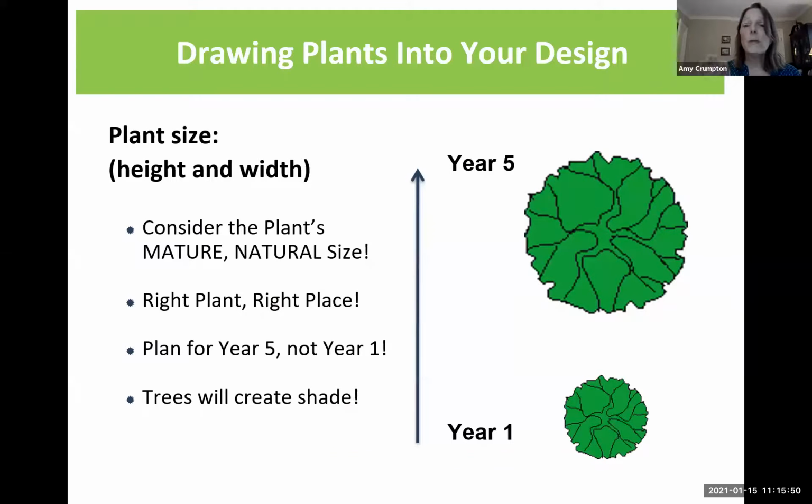Also, make sure whatever plants you're starting to choose, you know how big they're going to get. That seems like a no-brainer, but the idea is you really want to be providing them the space for what they're going to be like in at least 5 years, particularly your trees and your shrubs, right? One thing that I've done is I put in a small tree and then I put all these lovely sunny plants around it.